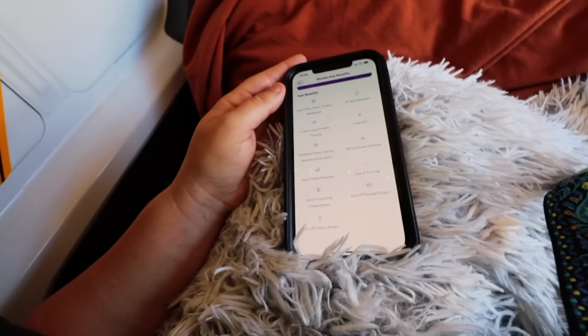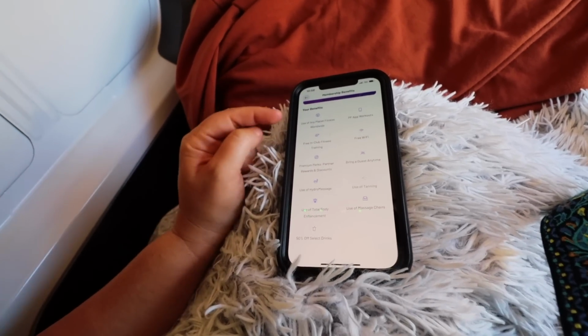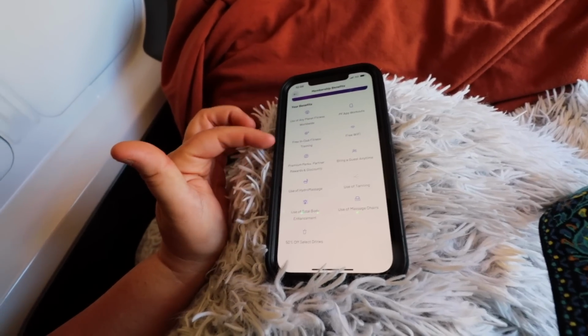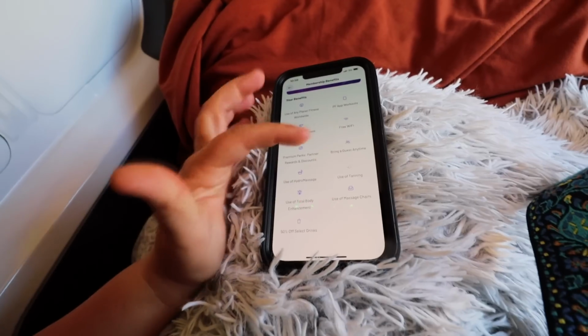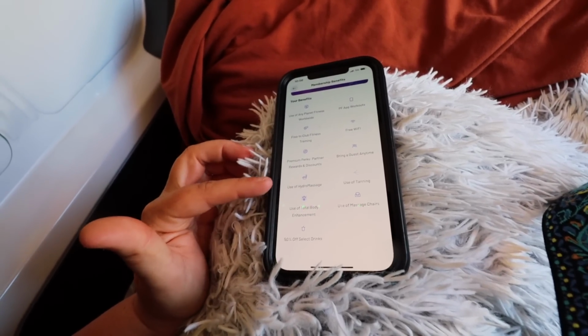But at the bottom of this screen is where you see your individual benefits. And here it shows again, you can use any Planet Fitness worldwide. You can use the app. You can use the free Wi-Fi. You have free in-club fitness training. You have a premier perk, which is a partner reward or discount. You can bring a guest. You can use the tanning or the massage chairs, the hydro massage.